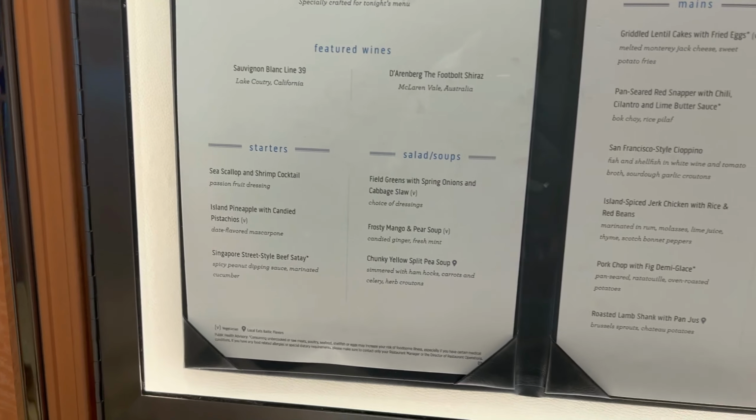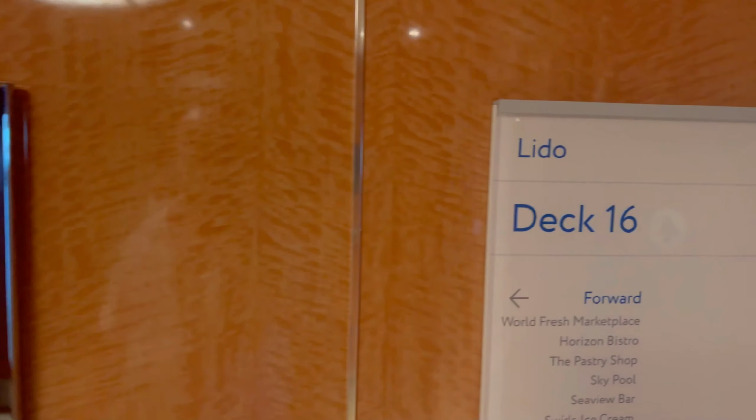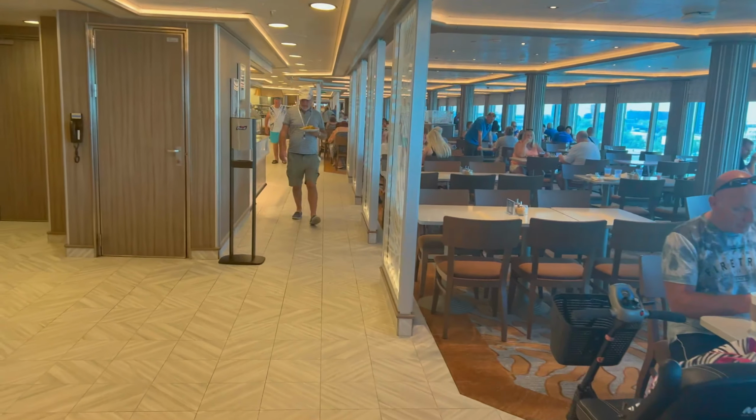I know you do. Also tells you when you go in what's on for dinner, quite unusual because a lot of buffets don't do that. They had themed food in there, didn't they? Yeah. So we're going to walk through there and then we'll come back to the pool afterwards.